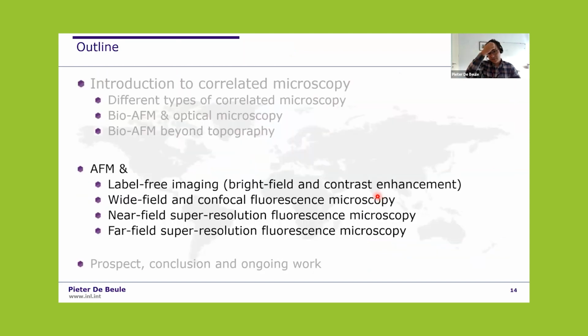I hope this introduction explained a little bit more about the world of bio-AFM, what the recent advances are, and what you could expect from an atomic force microscope. I also wanted to stress that it's not only limited to monitoring topography. Now let's focus on what we're going to explain: how to integrate atomic force microscopy with optical microscopy.